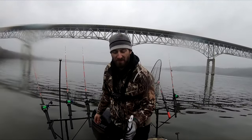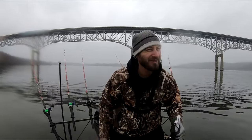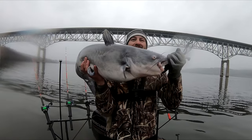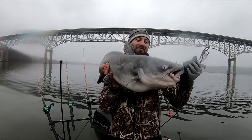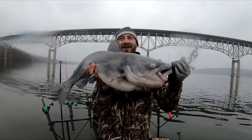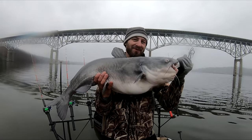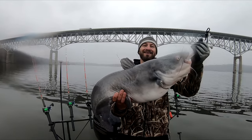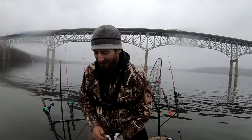This might be starting to get repetitive here, but yeah. Oh, what a jerk. 24 pounder in that flurry of catfishing, man. That is the best kind of fishing out there. Yeah, it'd be nice to have them spread out a little bit more, but cannot complain with that action, not at all. Yeah, that was for the thumbnail.